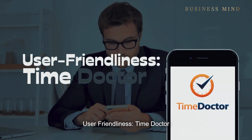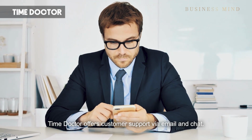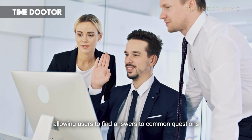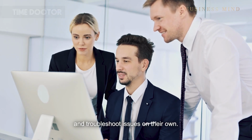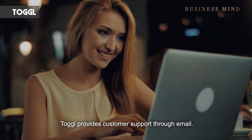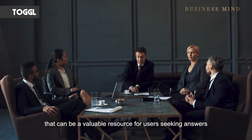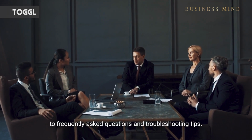User-friendliness, Time Doctor. Time Doctor offers customer support via email and chat. Additionally, it provides a knowledge base, allowing users to find answers to common questions and troubleshoot issues on their own. User-friendliness, Toggle. Toggle provides customer support through email. They also have a comprehensive FAQ section that can be a valuable resource for users seeking answers to frequently asked questions and troubleshooting tips.